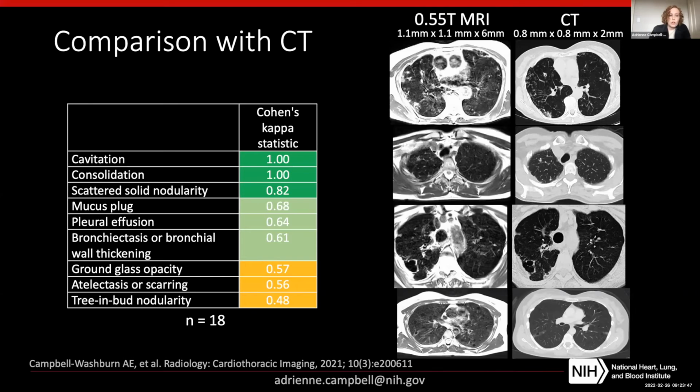But for some of the smaller pathologies like ground glass opacities and tree-in-bud nodularity, the correlation was only moderate. That could be due to the reduced resolution of our MRI scan, or it could be due to the fact that we're imaging at expiration instead of inspiration. So that's something to work on moving forward. But we were encouraged when you look at the comparison between the MRI images and the CT images, how remarkably similar they were in terms of information content.